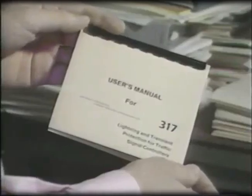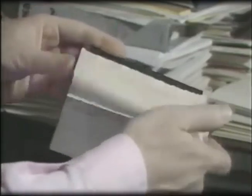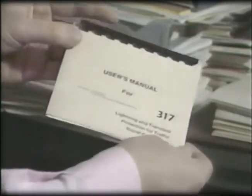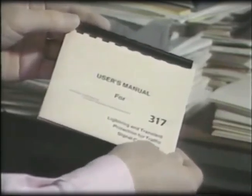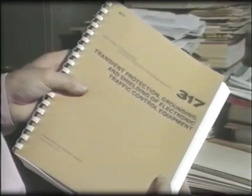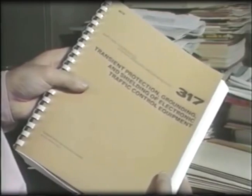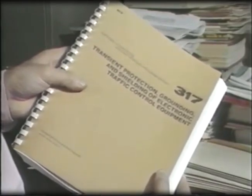The user's manual that accompanies this presentation contains charts, schematics, and additional details. From time to time, we'll refer you to the manual for more specific information. We recommend that you study the manual. Keep it handy on the job for quick reference. Background information, design assistance, and performance specifications are available in the National Cooperative Highway Research Program at NCHRP Report 317, titled Transient Protection, Grounding and Shielding of Electronic Traffic Control Equipment, available from the Transportation Research Board.